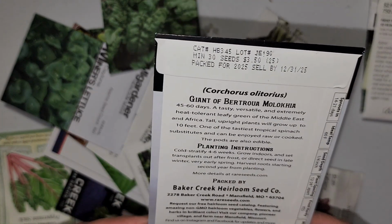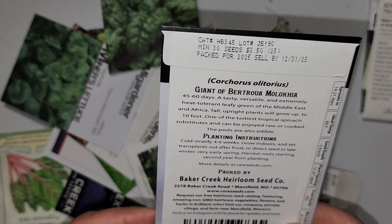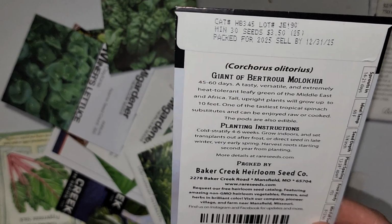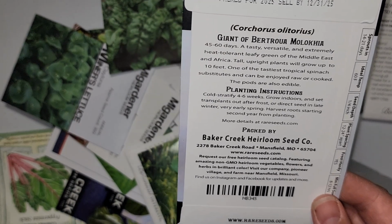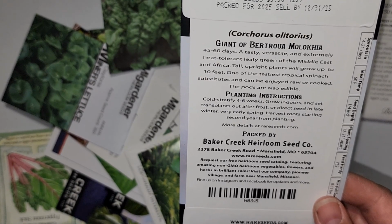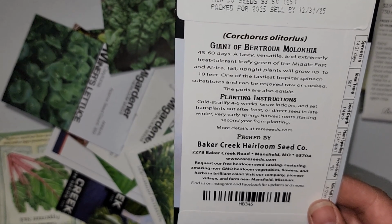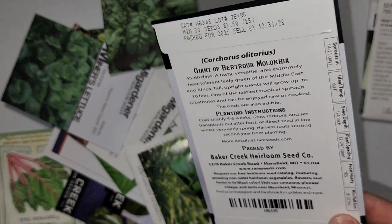I just got this. Corchorus olitorius, Giant of Bertrua Malokia, 45 to 60 days, a tasty, versatile, and extremely heat-tolerant leafy green of the Middle East and Africa. Tall, upright plants will grow up to 10 feet. One of the tastiest tropical spinach substitutes and can be enjoyed raw or cooked. The pods are also edible. It says to cold stratify these 4 to 6 weeks. Okay, I better remember that.